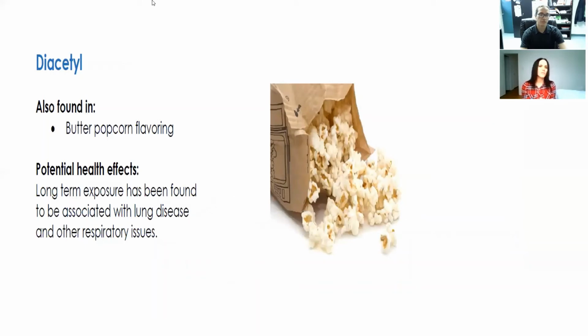Diacetyl is found in microwave butter popcorn flavoring. The reason that we learned about this was because there was a manufacturing company down in the States creating these microwave popcorns, and a lot of their employees were becoming ill. They ended up finding out that it was because of the diacetyl. Diacetyl is often called popcorn lung, and it is also included in those e-juice pods. Long-term exposure has been associated with lung disease and other respiratory issues.